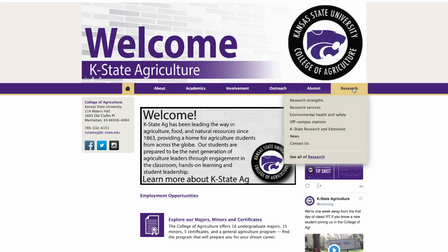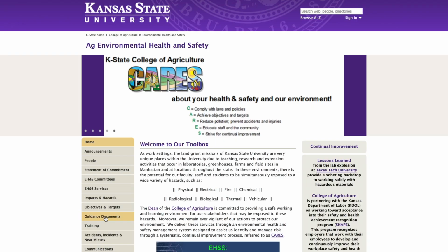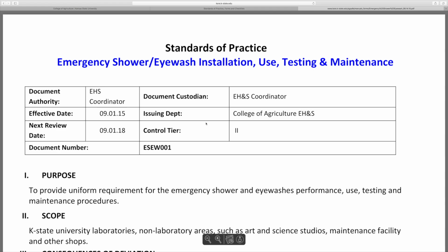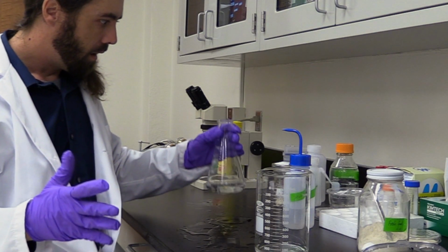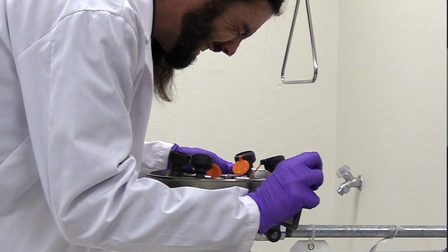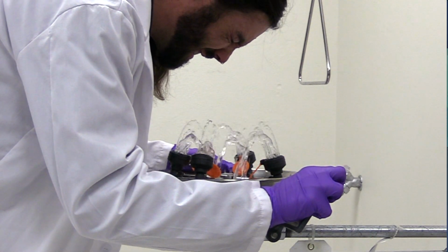You will find additional guidance to supplement this training in our College of Ag Emergency Shower and Eye Wash Station Standard of Practice. Time is of the essence when exposed to hazardous materials. A few seconds can make a difference between a minor injury or an injury that is life-threatening.